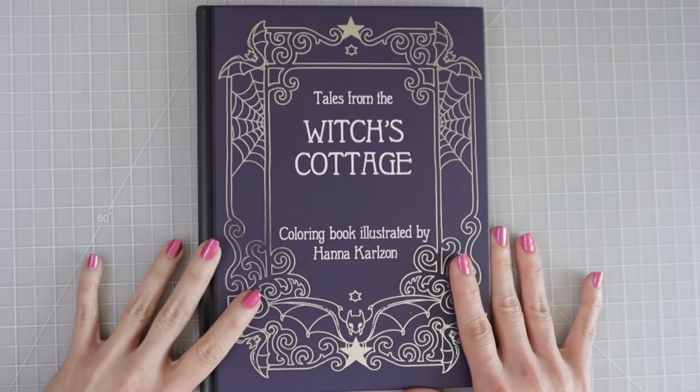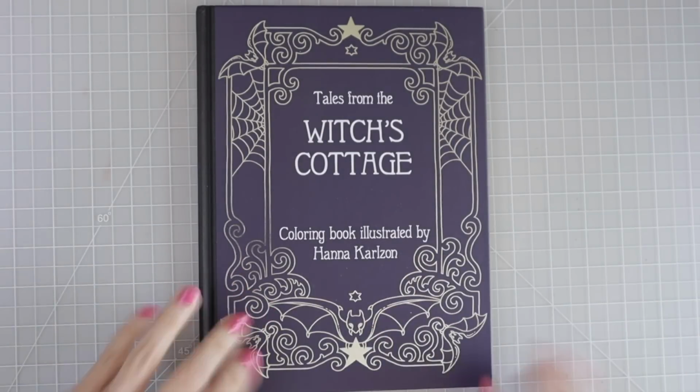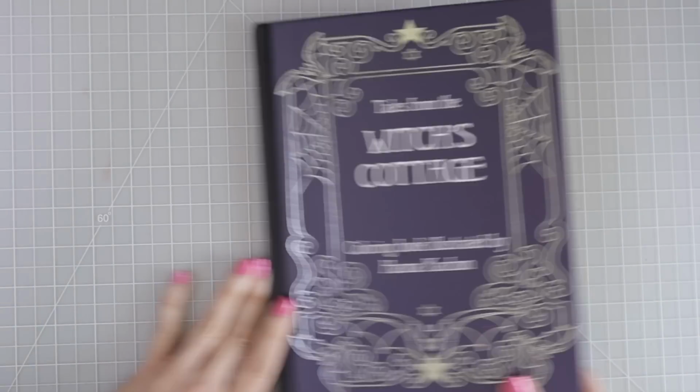So this is a brand new release. It was very recently released on July 5th, so this month. It's only been out for a couple weeks in the US, but the images in here are absolutely beautiful. It is a little bit smaller in size than her original coloring books like Magical Dawn.